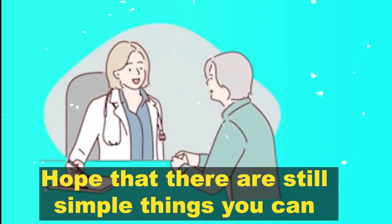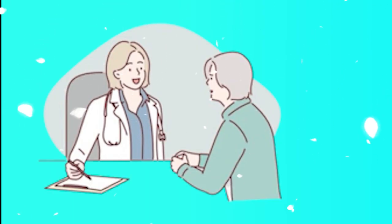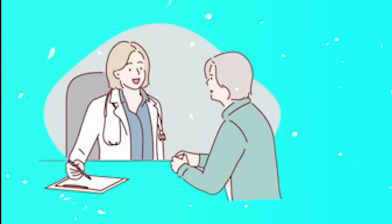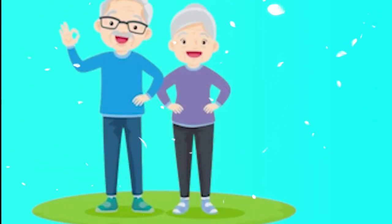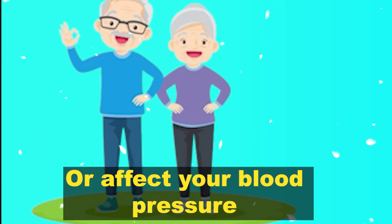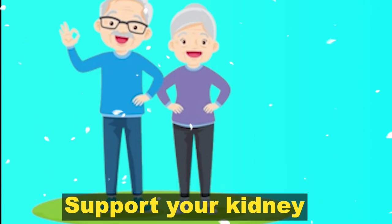But the beauty of it is this: for seniors who are already taking multiple prescriptions, who are tired of shelling out for expensive pills or dealing with side effects, the idea of supporting kidney health with something natural, gentle, and affordable can be incredibly comforting. It's not just about saving money, it's about having hope. Hope that there are still simple things you can do for your health. Hope that you're not powerless against aging or decline. But I also want to be clear, this isn't a magic cure, and it's not for everyone.